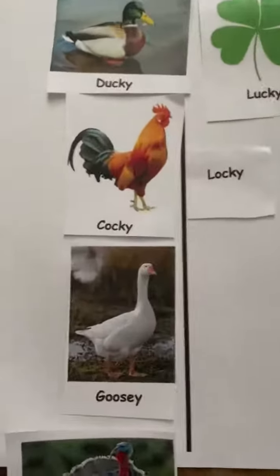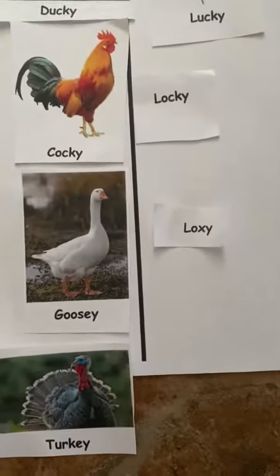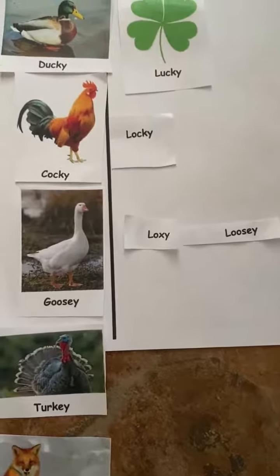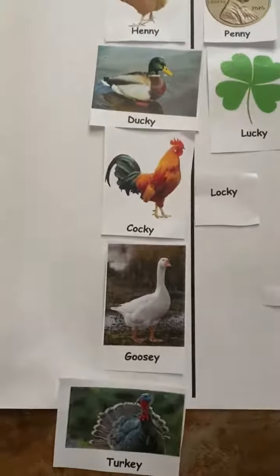Next we have Goosey. Let's see, does Loxy sound like Goosey? Or does Lucy sound like Goosey? Goosey, Loxy, or Goosey, Lucy? It's Goosey, Lucy.